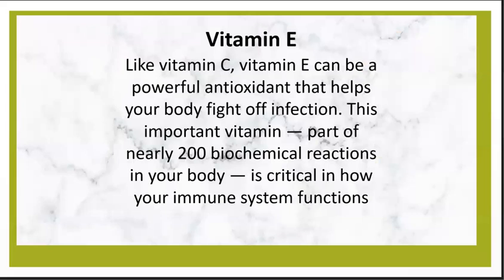Vitamin E. Like vitamin C, vitamin E is a powerful antioxidant that can help your body fight off infection. This important vitamin, part of nearly 200 biochemical reactions in your body, is critical to how your immune system functions. The recommended daily allowance for vitamin E for males and females ages 14 years and older is 15 milligrams a day.